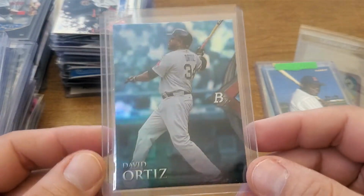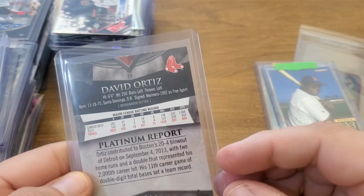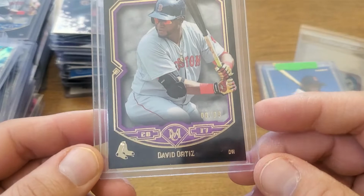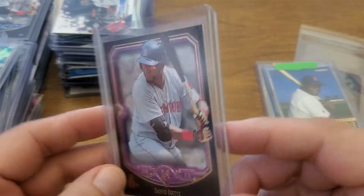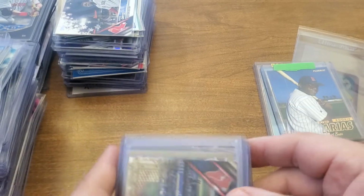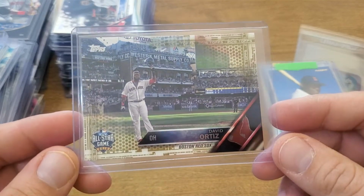Another Bowman Platinum. You can tell I like these Bowman Platinums because they're shiny. Got one numbered to 99. Museum Collection. 9 out of 99. That's a cool number. All right, one more little stack, and then we're done. For now, at least. This one, is this a gold version?